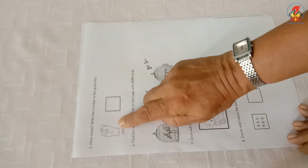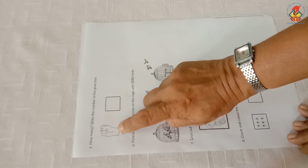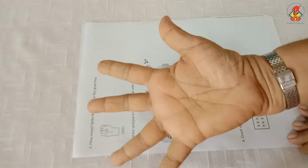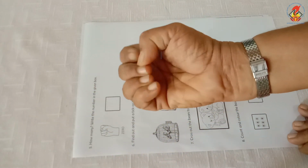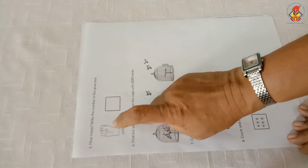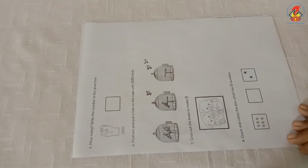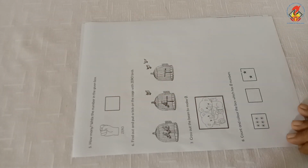Here is an ant shown with fingers. Look at that picture nicely. All the fingers are closed. See, these are our fingers. In this picture, all the fingers are closed. So, no fingers are here. Nothing is there. So, when there is nothing, it is 0. So, you have to write here number 0.